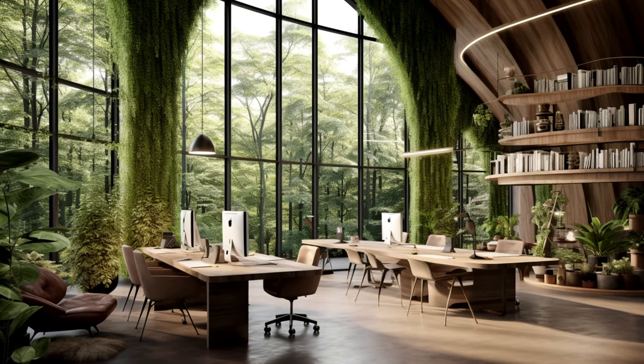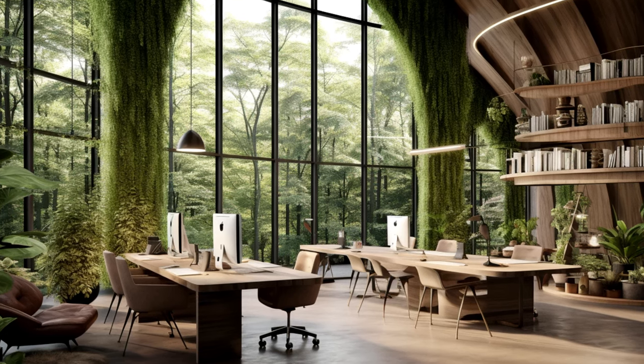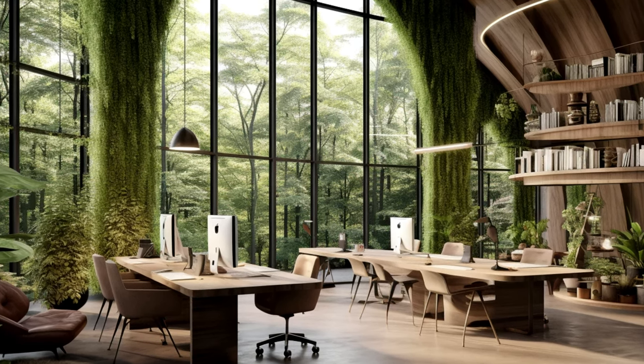Nature-inspired interiors offer more than a design aesthetic, they offer a sanctuary where the soul finds solace in the embrace of the natural world.